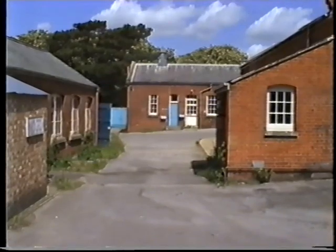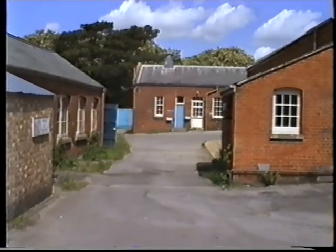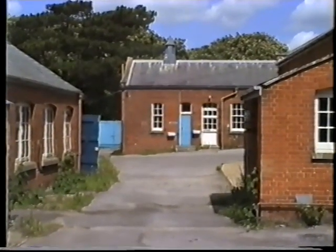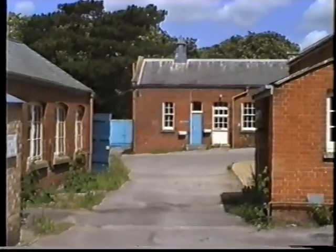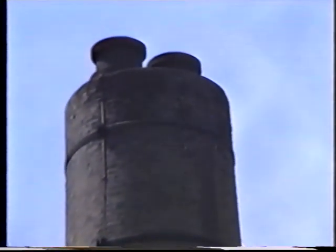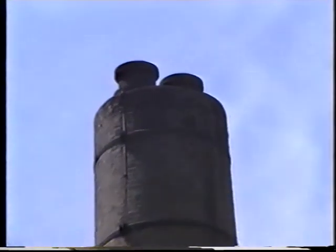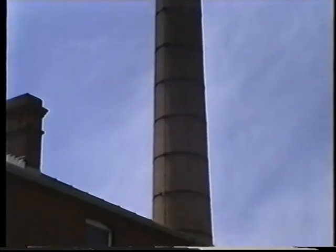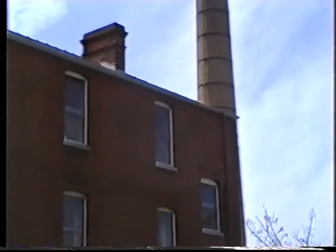That used to be the mortuary. There. This is a new chimney stack. That will be coming down. And this is the end of B ward and C ward. As you go through the tunnel there, the archway rather, you can come out onto the end court.